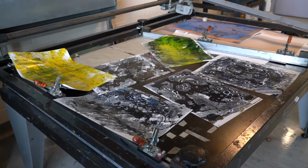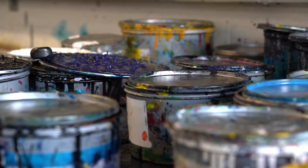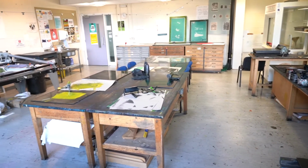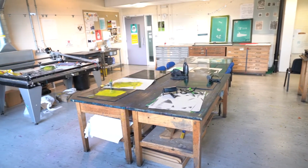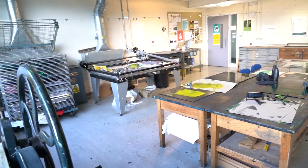Hi, I'm Clive Mellor. I'm the lead technician for the Art and Design department at the Manchester College. I'm standing in our printmaking studio, and besides that we've got ceramic studios, photography studios, fashion studios, textile studios, 3D studios working in wood, metal and plastic, and jewellery, a whole range of stuff which are all available through timetables to all the students who come here to study with us in the Art and Design department. And we'll show you some of those rooms.